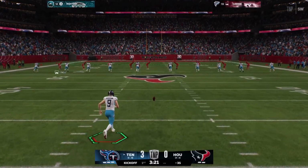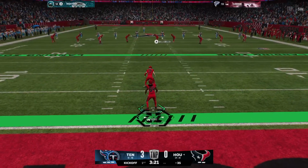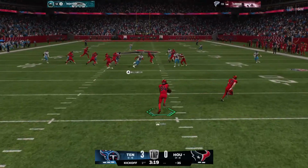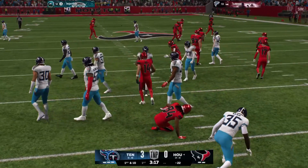Out is the kickoff unit as they run up and send this one away. And he'll get it up past the 20 to about the 22.